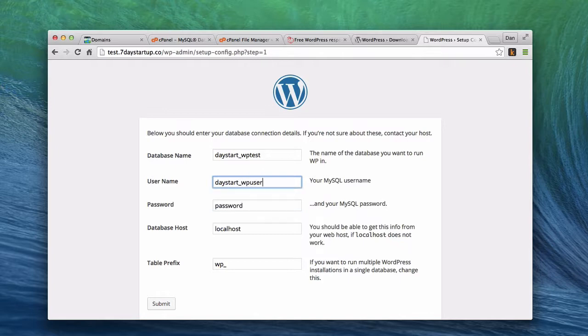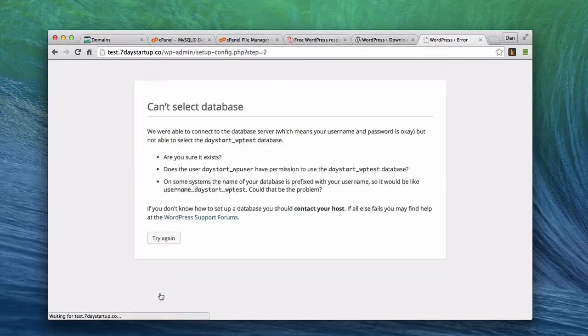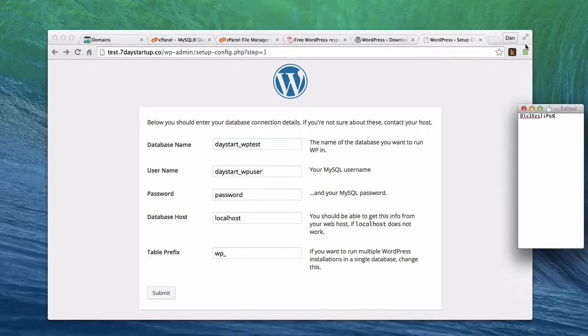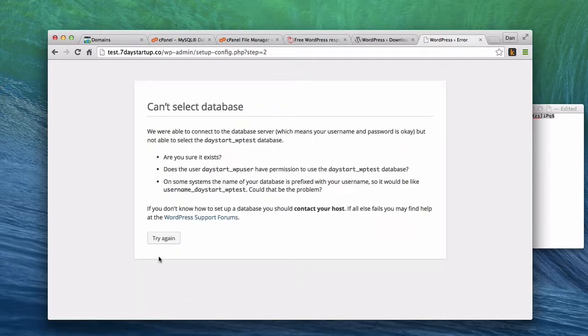Daystart, I think it was WP user, wasn't it? Normally localhost for this. That's okay for the data table prefix. You can change that if you want it to be different, but for the purpose of this, just leave it. I don't want to complicate things. Let's just do this. Make sure I got it right. So this is what happens if you get an error. Good idea. So username daystart WP user. I've done something wrong. Oh, actually, let me make sure that password's right. Let me see if that works. No, I've done something wrong.